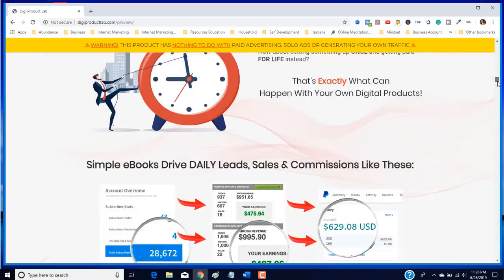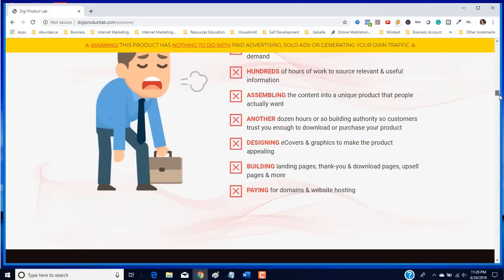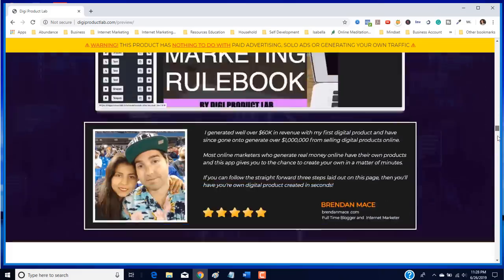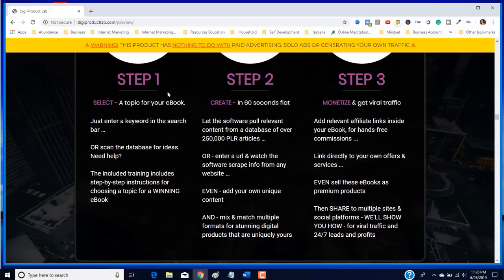So this is what you're going to see when you click on the link for DigiProduct Lab. It's a really good sales page, and it works in 3 steps. You select a topic for your ebook, you create it in 60 seconds flat, depends on what kind of editing that you want to do, and you monetize it.